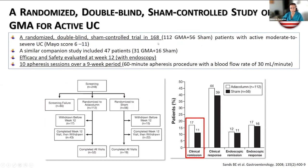In this trial, 168 subjects were enrolled with moderate to severe active disease. Efficacy and safety were evaluated at 12 weeks. 10 apheresis sessions were performed over a period of 9 weeks. In this case, the clinical data compared with sham was slightly higher with Adacolumn, that is, in favor of Adacolumn compared, obviously, to the sham treatment, but with no statistically significant difference.